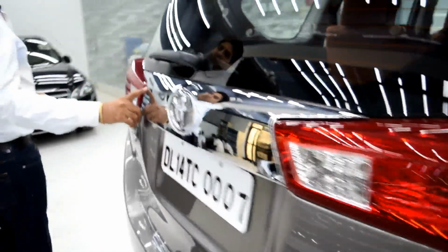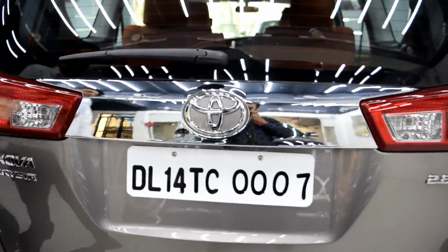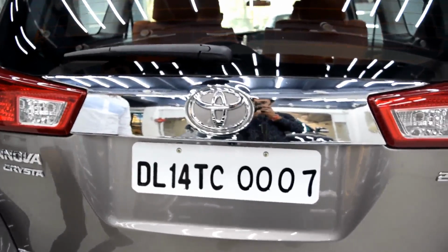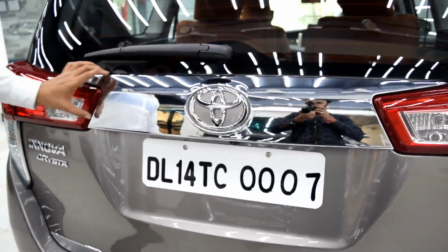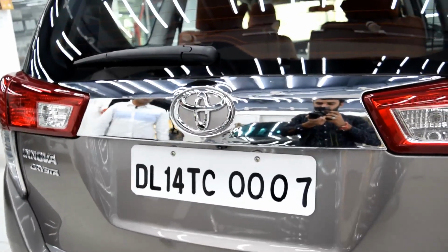Now the next product which we have installed is the number plate. We call it as number plate garnish. You can say the tail light garnish also. We call it a number plate garnish. This we have done the chrome. This also looks very nice.